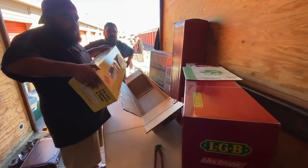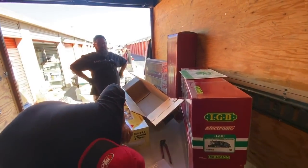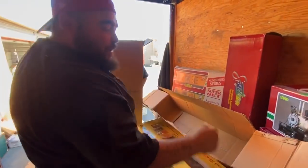And we paid what for the storage unit? $18. I want to tell you guys that this right here puts us in the profit. These five little boxes on the whole entire unit. Alex, 3,500 to buy now. No. Congratulations. Jackson trying to buy me out for what we found right here.